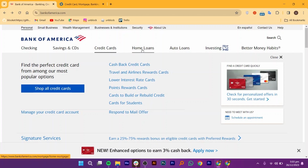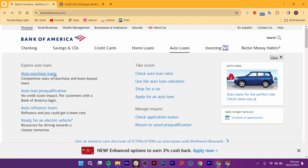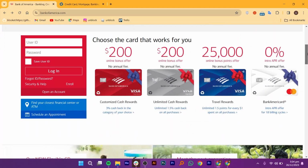Then go into the home loans option. You can get a mortgage, refinance, home equity, home resource center, and help in finding a home. So about loans, you can get an auto purchase loan, auto loan pre-qualification, auto refinance loans, and get ready for an electric vehicle. After that, we have investing, so you can build your portfolio, get a professionally managed portfolio, work with a dedicated advisor, and Bank of America rewards. In their better money habits, you have credit, debt, saving and budgeting, auto, college, and many more. You can choose the card that works for you. They have customized cash rewards, unlimited cash rewards, travel rewards, and Bank of America card. Each card offers an online bonus amounting to $200 to $25,000.